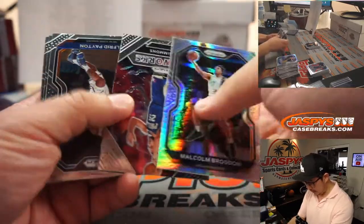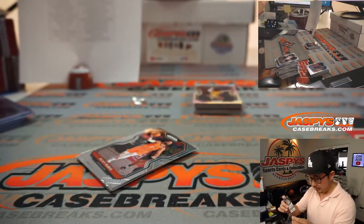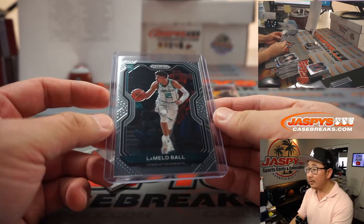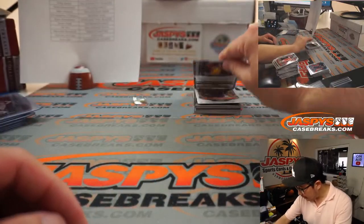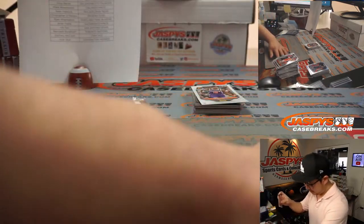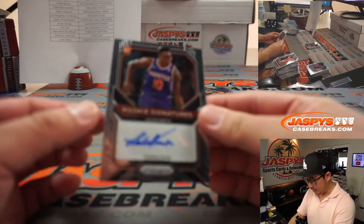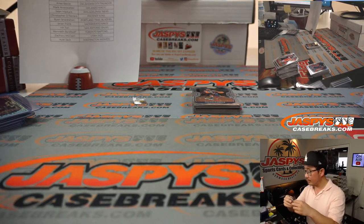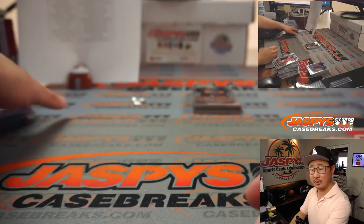You got Malcolm Brogdon, Hyper, and a LaMelo Ball rookie card. There we go. That will go to Zach and the Hornets. There you go, Zach, on the board with a LaMelo. And a out of 25, Draymond Green in that mosaic pattern. Nice low number there for Brian Frank and the Warriors. And we got for the Suns, rookie auto, Jalen Smith. Nice, there you go, Phoenix. Christopher with that one.